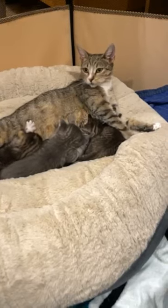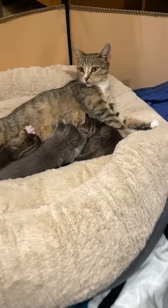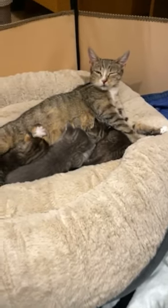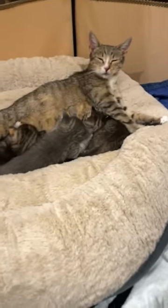Yeah, this is so much better. This bed too. Trish got them this bed, which is so much bigger than that bed. Like twice, three times bigger.